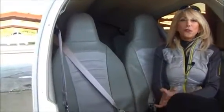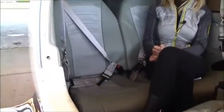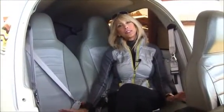So this is class. This is what the interior should look like. It's in beautiful condition, gray buckskin sport seats, absolutely gorgeous and comfortable, lots of legroom, and there's built-in oxygen in the airplane.